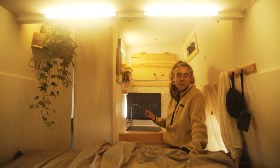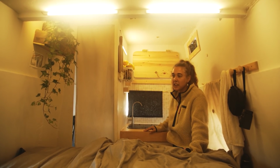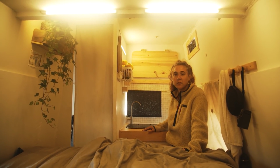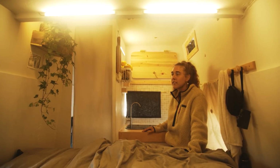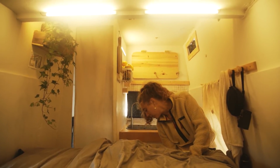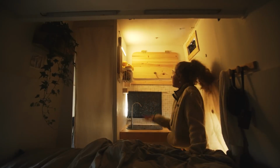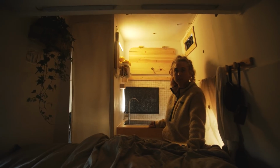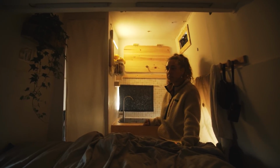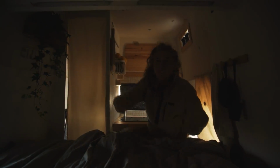We don't use them that much right now because it's still summer-ish, and so I think the days are still long enough, but I bet in the winter we'll turn them all on more. It's very bright. Feels like a house. I feel like for the most part we just use this one and this one. That's usually what we use at night, and that's enough. Or we use this guy.